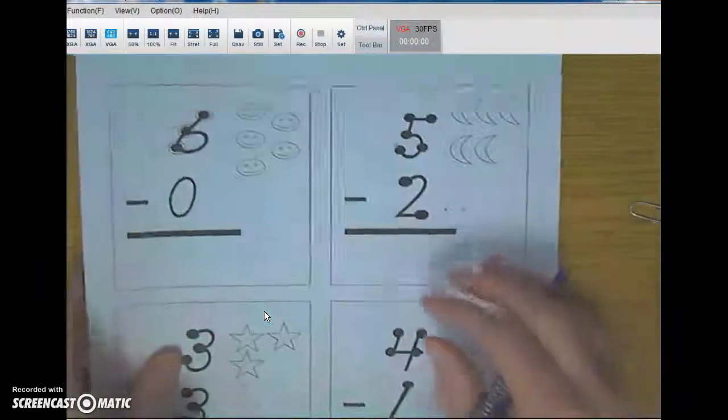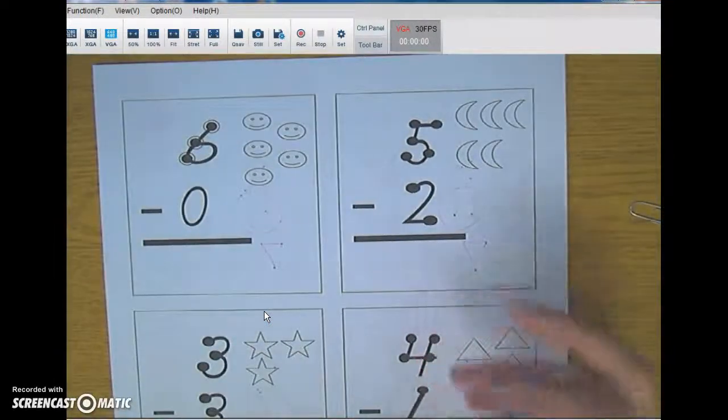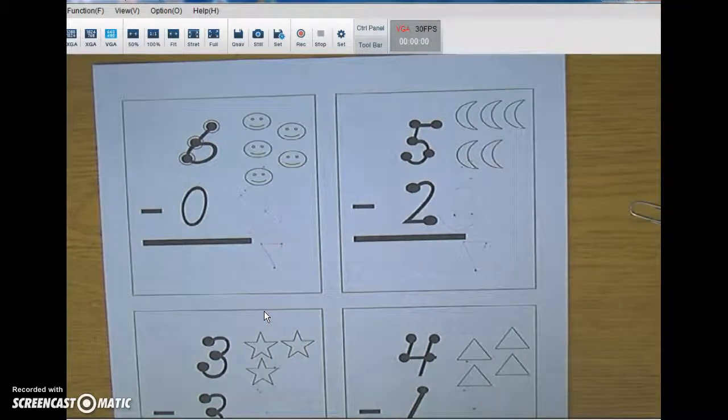Now we've got a subtraction sign. Whenever we are subtracting, we are going to have to count down from the biggest number because we are taking away numbers. So we are still circling the biggest number, but we're counting down. We're counting backwards from that number. Elijah, you've got to pay attention.